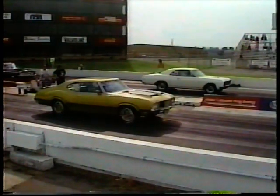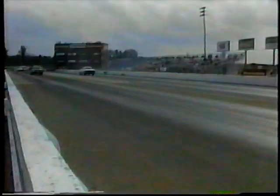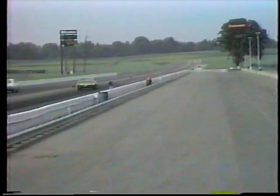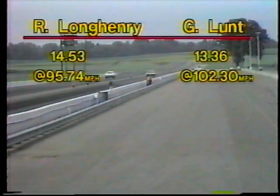Next up is a pair of Texas cars, Gary Lunt's gorgeous 455-powered '70 Olds 442 and Randy Longhenry's '67 Buick GS. Gary's Olds is a rare W30 car, which means it's equipped with Ram Air. And the Olds takes the win.